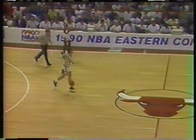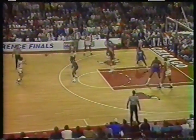Dennis Rodman will move along to the bench and be replaced by Mark Aguirre, back home in Chicago, who has done well coming off the bench. Well, Chuck Daly loves to keep guys so that they do not get their third in the first half. Aguirre is guarding Scottie Pippen, and Grant lays it in. Aguirre is going to have his hands full defending against Pippen.